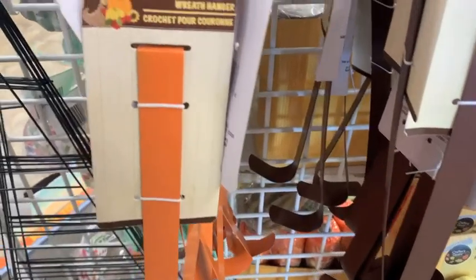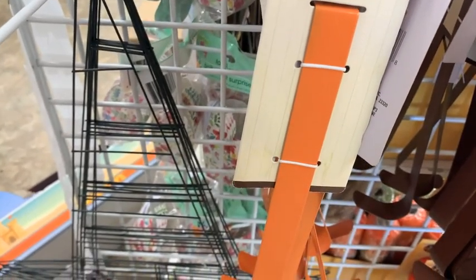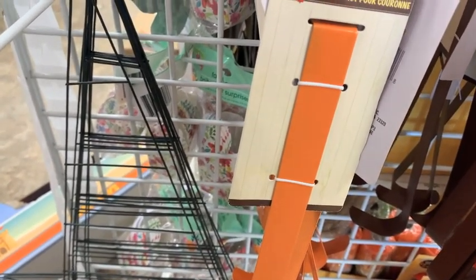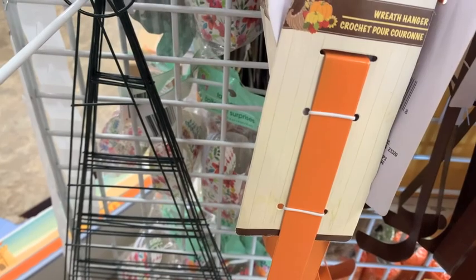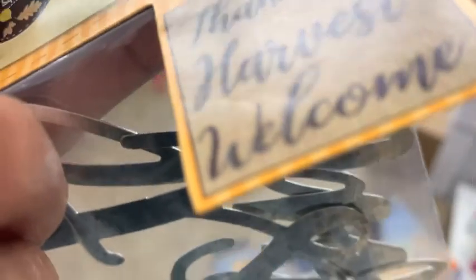And then also on that same shelf, I found this little witch hat form that I thought was adorable for Halloween, and then some hangers for wreaths for your porch. They had that in orange, and then they also had it in a brown tone. I definitely had to pick up those little metal words, and you can use those for so many DIY projects.